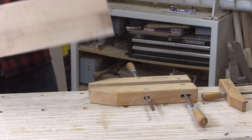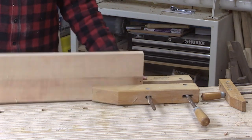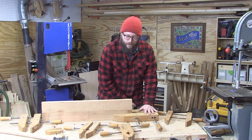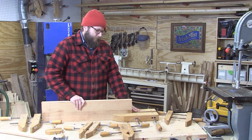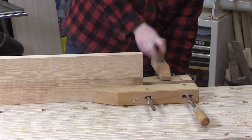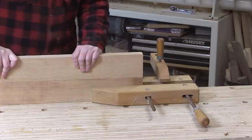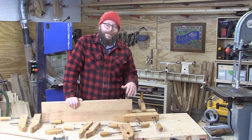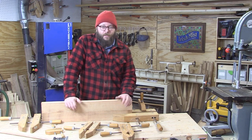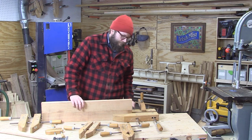Let's say you want to hold a piece on edge to do a little hand planing. Maybe you need to hold a bunch of pieces on their edges to assemble, glue stuff up. I've got my one hand screw here that clamps firmly to the front. And I just take another one, clamp it down to the bench. That's not going anywhere. Now, not only does this work on workbenches, but with a pair of wooden hand screws, you can turn pretty much any flat surface into a workbench. Very handy when you're working on location.